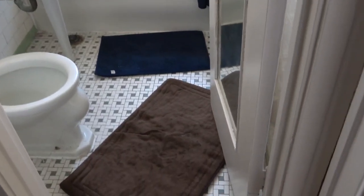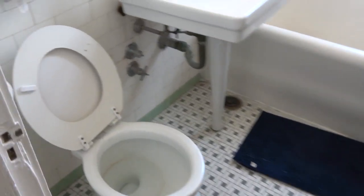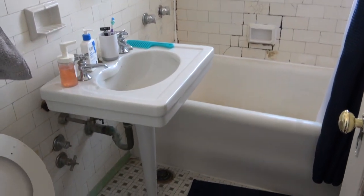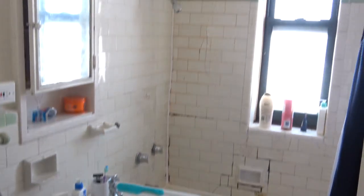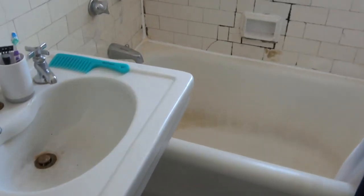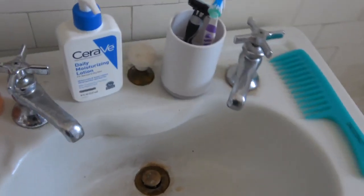The bathroom has vintage tiles, a standard vintage toilet. Now obviously it's occupied, so there's a pedestal sink, but it's a little bit dirty. You can see that we need to paint. There's a little bit of mold or mildew up there. Nice light from the window, but if you don't air out the bath, you will get a little bit of grubbiness on the ceilings. Pedestal sink with hot and cold diverters.